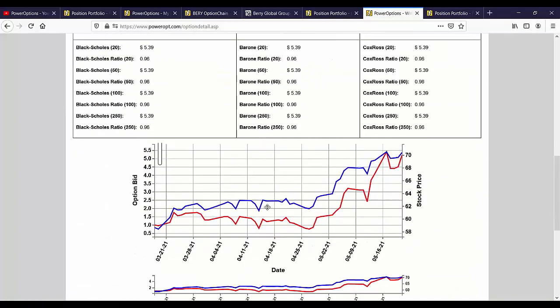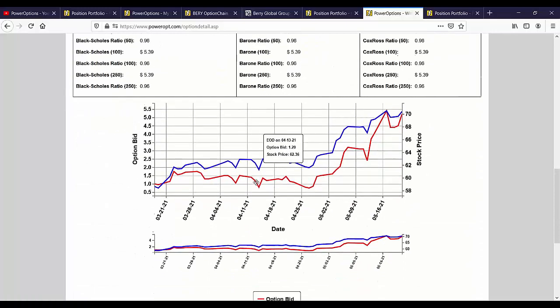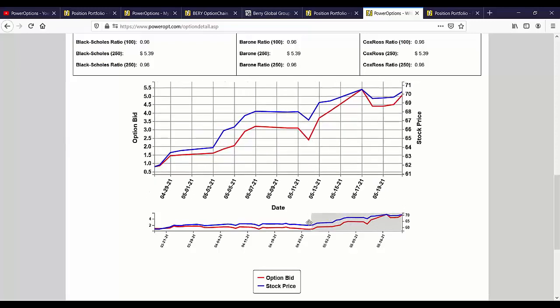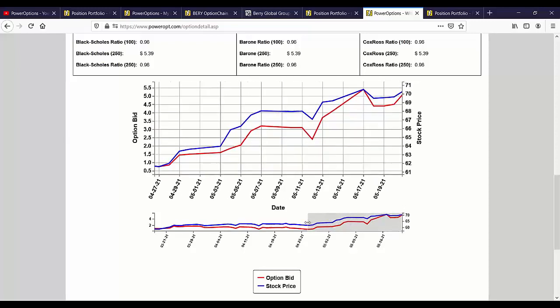Okay, so it was originally option bid in IV. We're going to compare it to the stock price. Let's go back only to April 28th. There we go. And you can see right here.